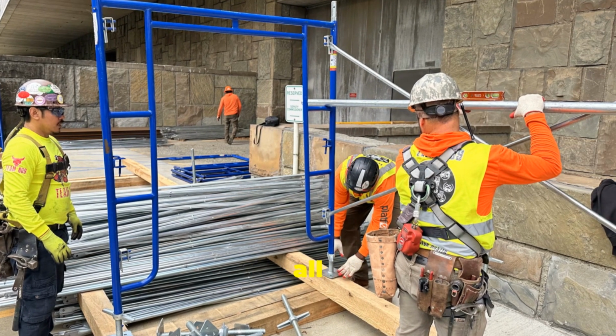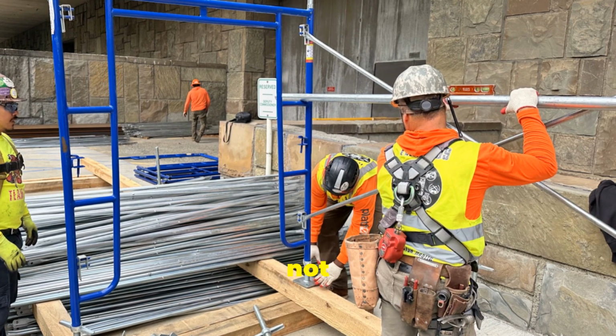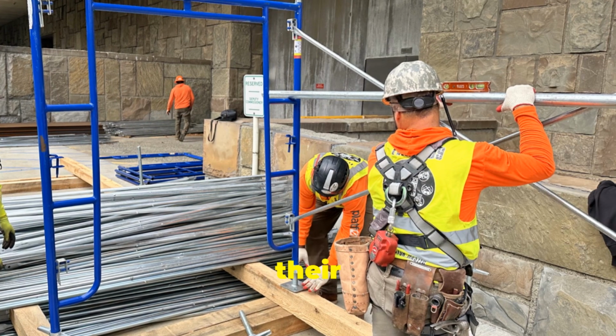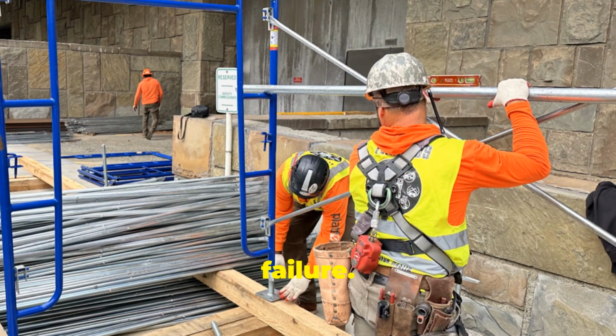This means checking that all components are properly connected and that the scaffold is capable of supporting not just the weight of the workers, but also their tools and materials. Overloading a scaffold can lead to catastrophic failure.